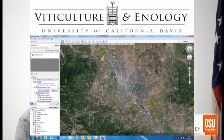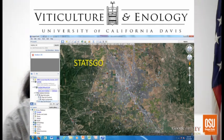And the nice thing about Google Earth is it allows me to store a lot of my places that I visit, so it's a link that gives me easy access to those places. So I went to Medford, Oregon, and what pops up immediately on this is these contour lines.